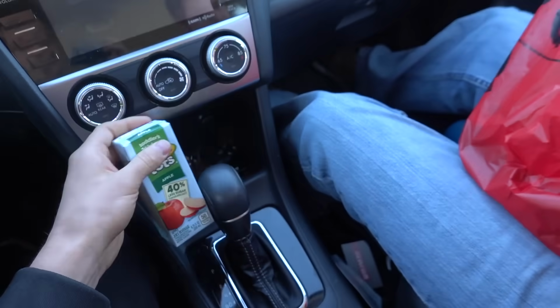Let's see what we got. Justin ordered a kid's meal. So there's your juice box. Thank you.